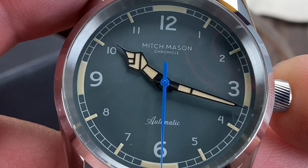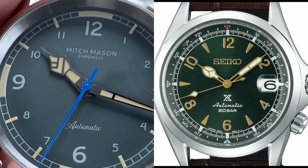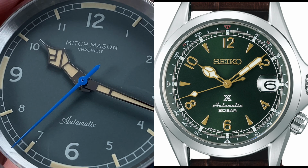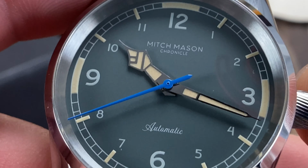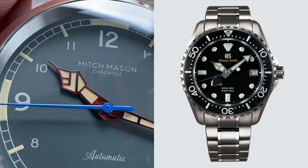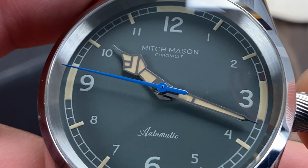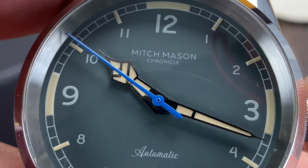And I absolutely love the handset. Now, they kind of remind me a little bit of the Seiko Alpinist or some of those other cathedral style hands. They look a little bit, again, like some of the Grand Seiko, not the Dolphin hands, but some of the ones that they use on their divers and other things. It reminds me of that. And I really, really like it.